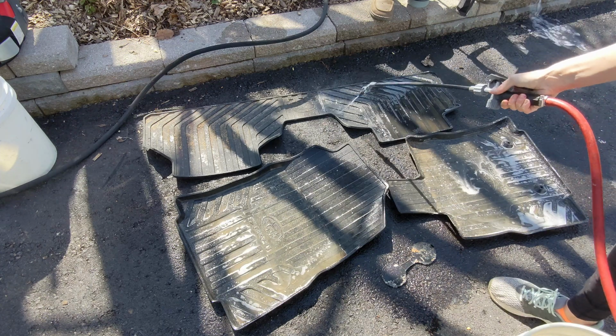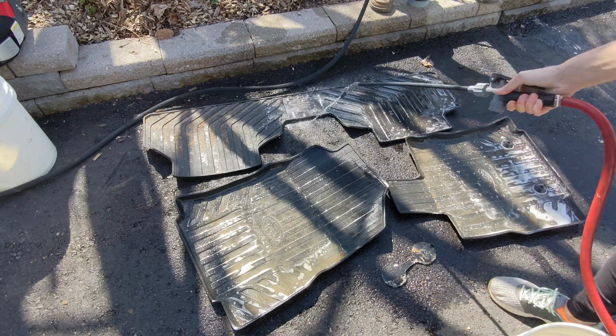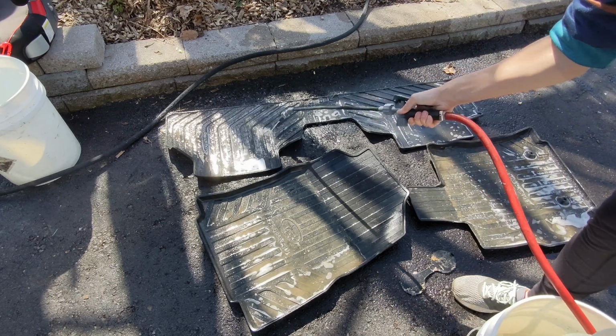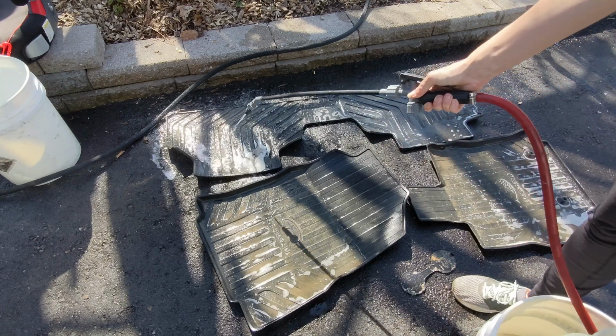And then we're moving on to the mats. So we actually sprayed these earlier on, in between doing some cleaning inside the car, to let the product sit and do the work. And you'll see some close-ups later of what a great job this did.